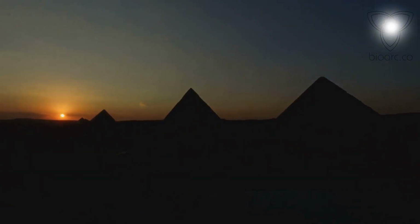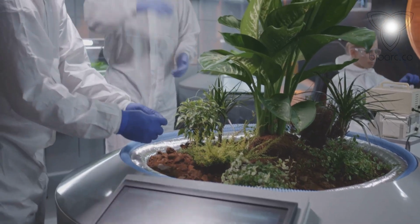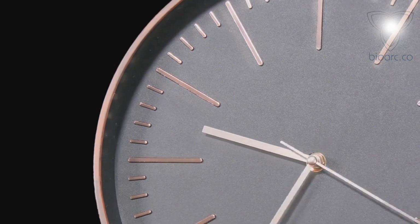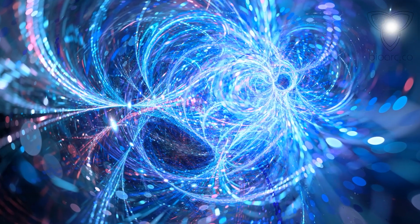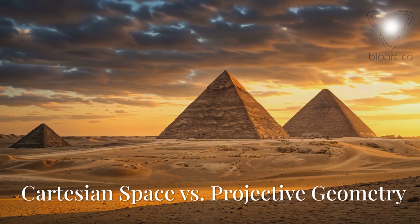According to proponents of torsion field theory, this energy is not just theoretical. It has profound biological and physical implications. It is said to enhance plant and cellular growth, accelerate healing, influence the passage of time, and even induce measurable shifts in weight. In this view, the pyramid becomes not only a monument, but a field engine, a geometrically tuned amplifier of subtle forces.